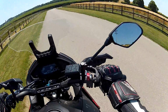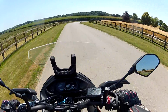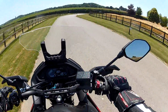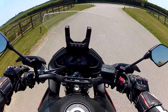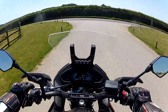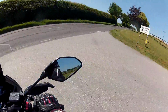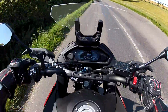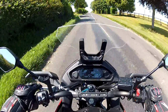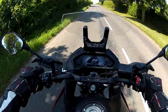So straight off, it's a non-adjustable clutch, sadly, but it's a very light affair, and the clutch bite's nice and early. And this bike is absolutely brand new. It's done about 50 miles, so still running in really. Gearbox feels nice and positive, and they say this bike is the lightest in its class. I have to agree with that. It feels very easy and confidence inspiring to chuck it around.